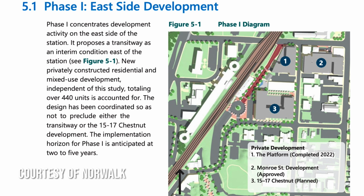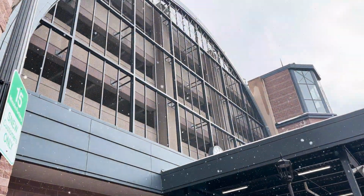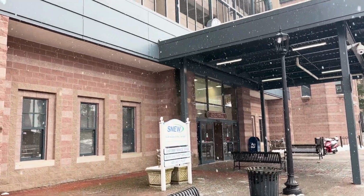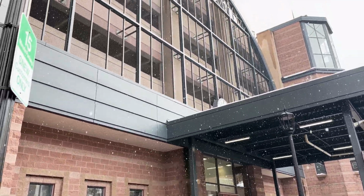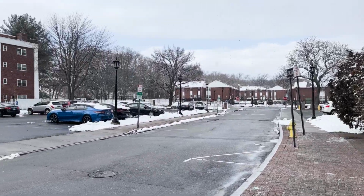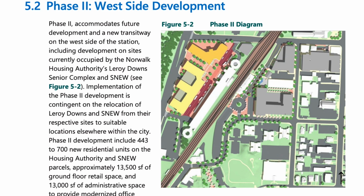The study recommended a 2-part solution, keeping it on the New Haven-bound side in the interim for about 5 to 7 years, while the city figures out what to do with the publicly owned properties on the other side of the station, which include the South Norwalk Electric and Water site and those owned by the Housing Authority. Once their future is finalized, the study recommends moving the transitway to the New York-bound side of the station to make it easier for buses to access the station.